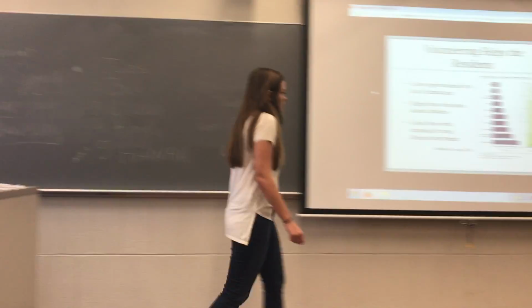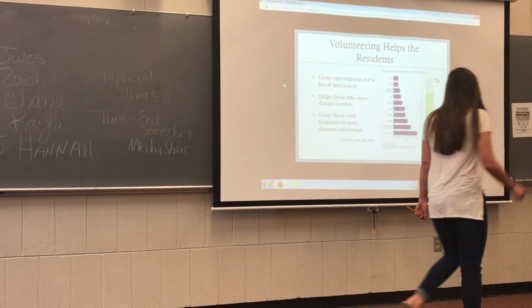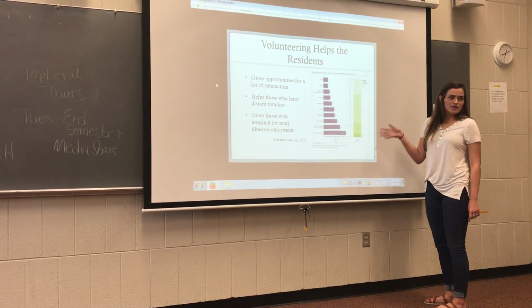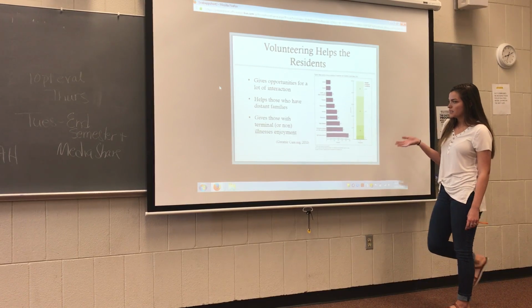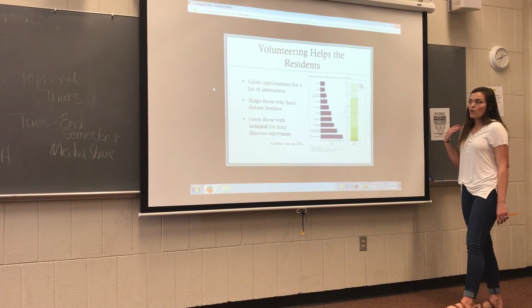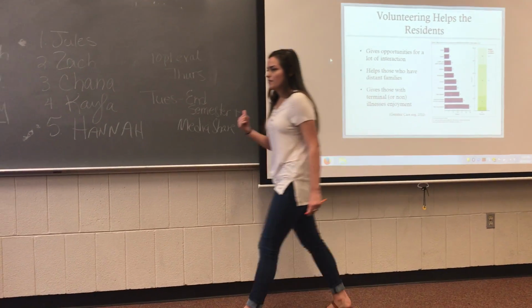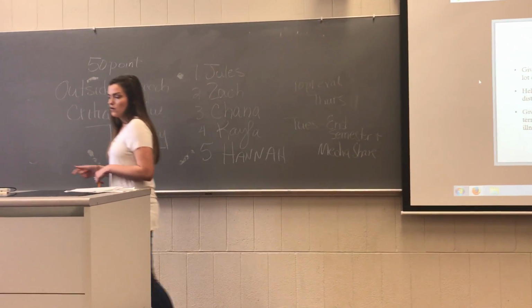Like this chart, which was posted in geriatriccare.org in 2010, these are the most common illnesses experienced by nursing home residents. So stroke, cancer, the most common is high blood pressure or Alzheimer's. So it gives a break for these people, and this doesn't even begin to cover the amount of people that fall into multiple categories.